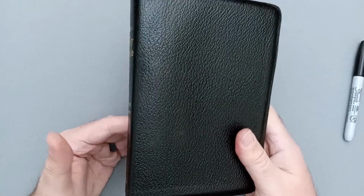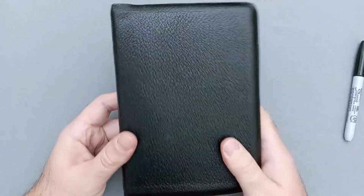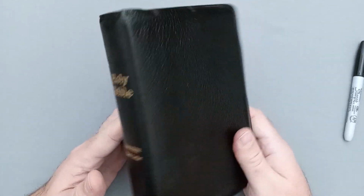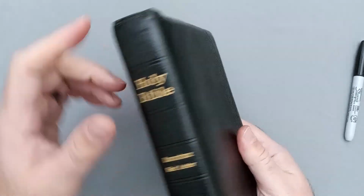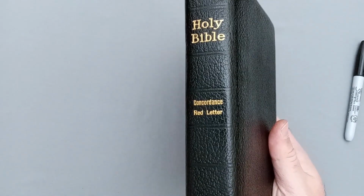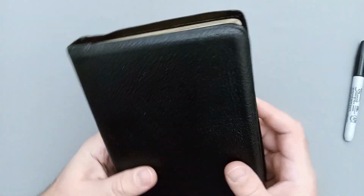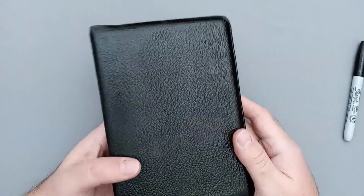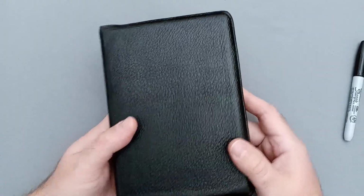Generally speaking, I have found over the years that all of the expensive leathers tend to hold up the least well over time. Most of my Morocco skin Bibles all have cracks in them somewhere, usually on the hinges, right? And I have a couple of sealskin Bibles. It's the same way. They're usually beat up on the hinges, or sealskin even starts wearing everywhere else. And weirdly, the cheapest leather, the genuine leather, seems to hold up the best.